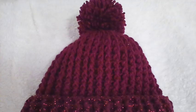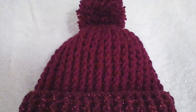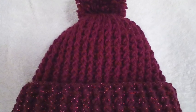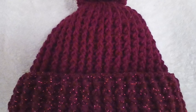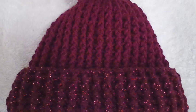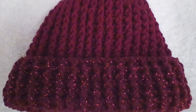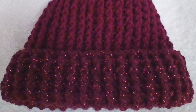Next, she sent a maroon hat with a pom-pom. Use Big Twist soft yarn cranberry and the brim is Big Twist twinkle mulberry color. Front and back posts. Have made a lot of these hats in different colors using this stitch and sold a lot. Many females like bling. Well, I am one of those females who like bling. You can't have too much bling.